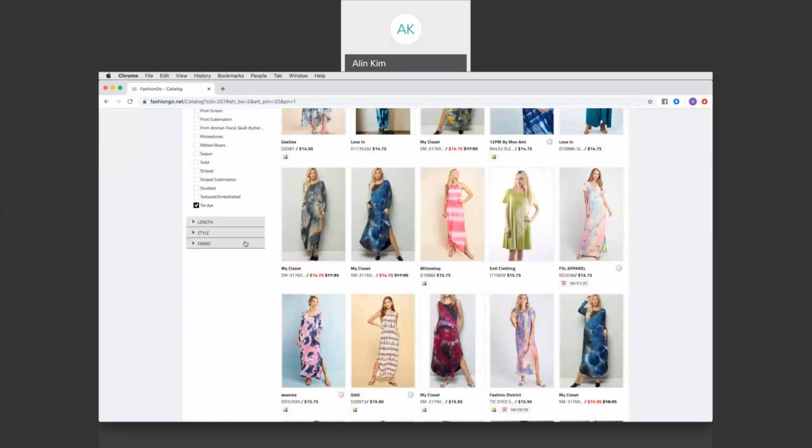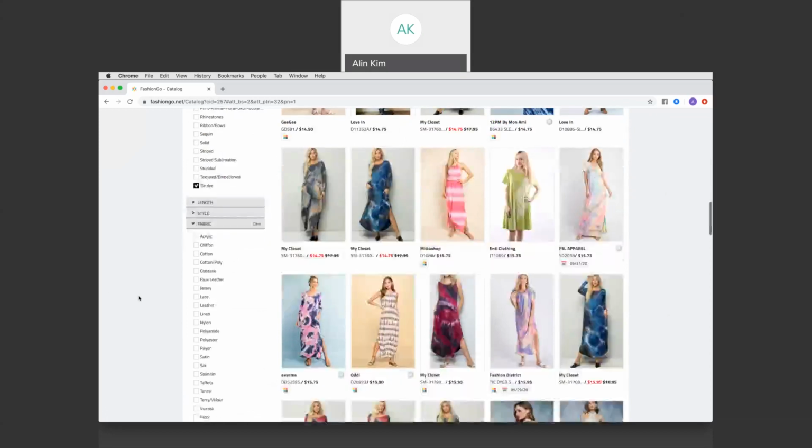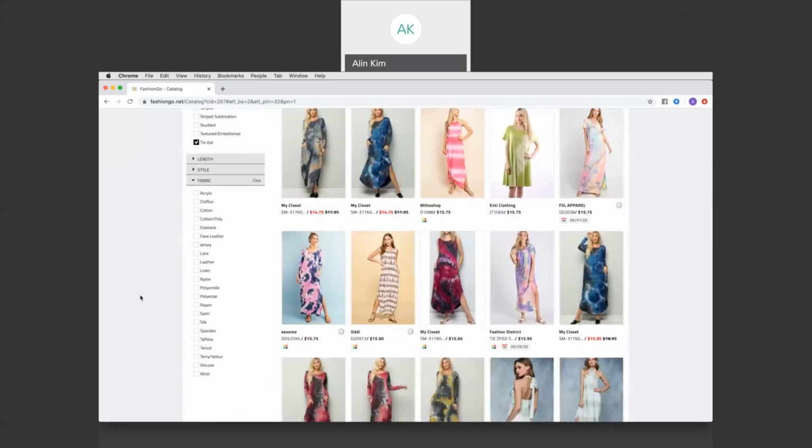Yeah, and then you can also be looking by fabric as well. A lot of our customers are looking for fabric because fabric tells you a lot about the construction and quality and how it's going to hang on the body. So selecting a type of fabric for the type of product that you're looking for is also really smart, in particular if you know exactly what type of fabric you want.